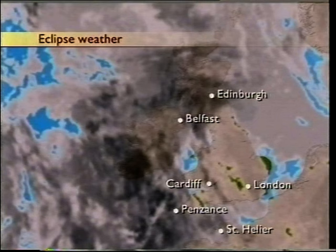If we take a look at the satellite picture at the moment, you can see there's lots of cloud coming in from the west. The thickest cloud is in the southwest, just where we don't want it, but as you can see, there are gaps as you head further east, particularly across towards East Anglia at the moment, so we may well see a partial eclipse there, and also around the London area out to the west around Oxfordshire.